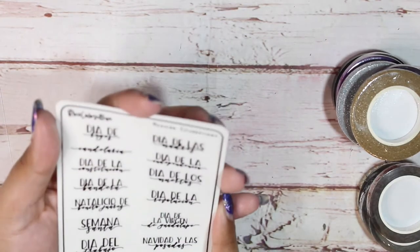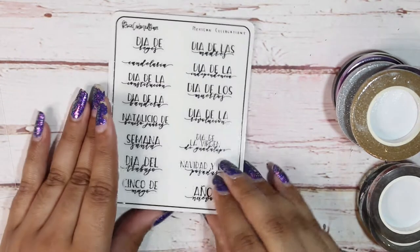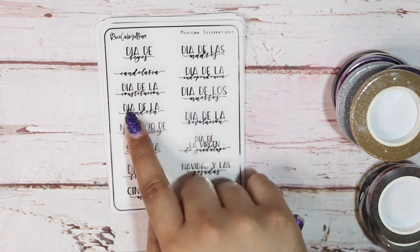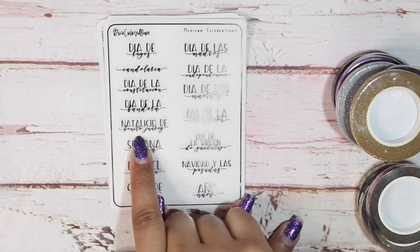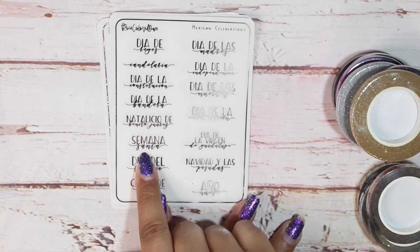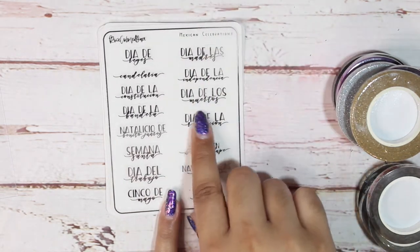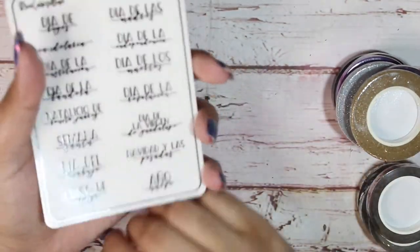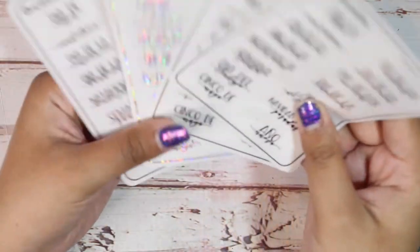But you can also pick these up in the more fun foil colors. But really quickly, just to read some of these, these are the Mexican celebrations. So you have Dia de Reyes, Candelaria, Dia de la Constitución, Dia de la Bandera, Natalicio de Benito Juárez, Semana Santa, Día del Trabajo, Cinco de Mayo, Día de las Madres, Día de la Independencia, Día de los Muertos, I can't read that. Día de la Revolución, Día de la Virgen de Guadalupe, Navidad y las Posadas, and then Año Nuevo. Sorry that I butchered all of my Spanish.